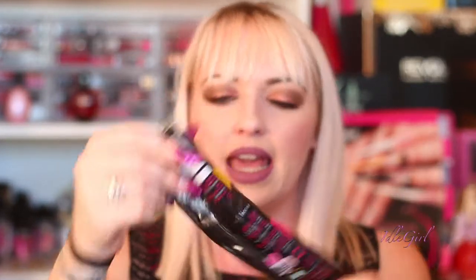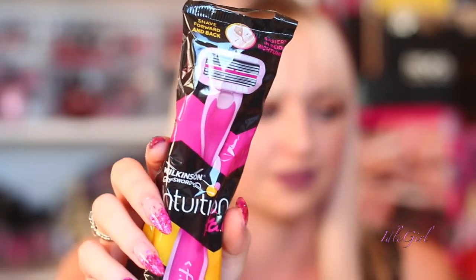I only just decided I was going to do this the other day, after I'd already opened it all and everything. So, first of all, I'm seeing some Wilkinson Sword Intuition Fab, and it's basically just one razor, and that is what it looks like. But I'm quite excited to try this out. It looks like it's going to be a good one, so I'm excited to try that out.